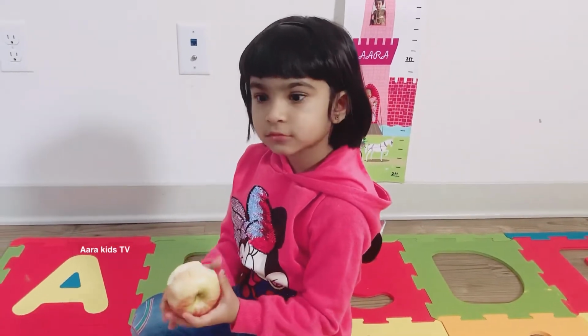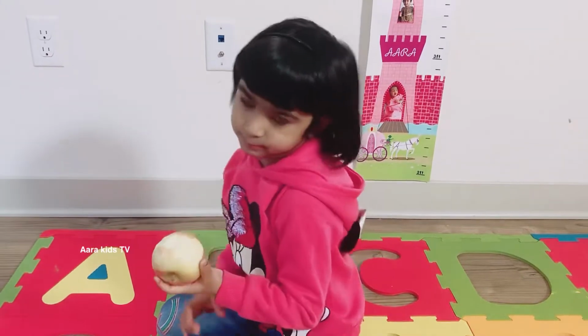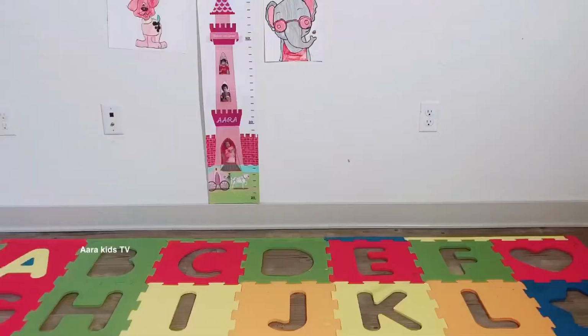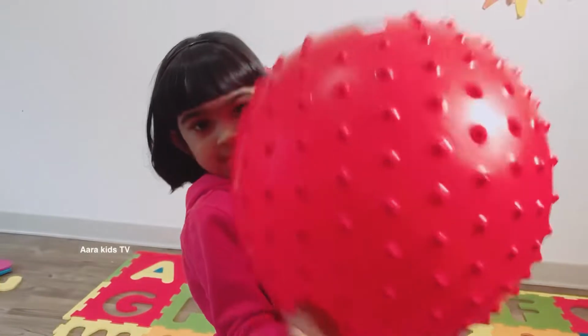Which one is the next letter? B. But first, let me go give this apple to my mom. Okay. Every time I go to get my letters, I have to search in my toy basket. You won't believe what I got. What is it? Whoa, what is it?